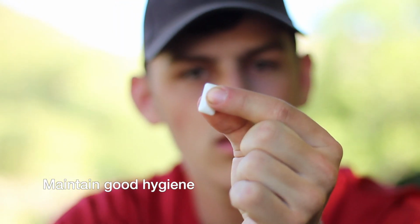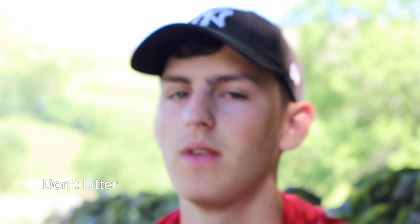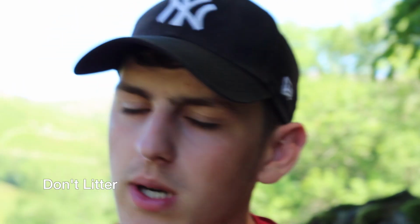Good for cleaning your teeth, Jojo, when you don't have a toothbrush. And we don't like litter on DofE, do we? There are ways you can dispose of litter though. I'll just add another one.